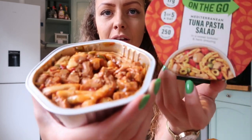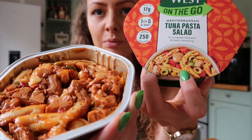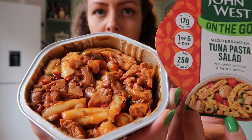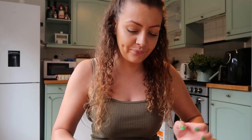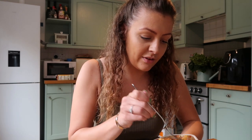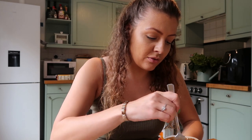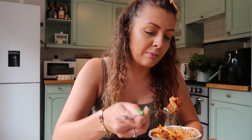Can't write it off yet though, because that's what I'm usually like. I write things off and then I'm like, oh, that's really nice. It looks tomatoey, like, look at the colour difference compared to what it is on that photo. Is it me or does it look really tomatoey? I am a bit scared, to be fair. Let's give it a little mix. All right, try and get everything on the fork. Bit of tuna, bit of pasta.